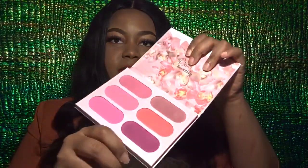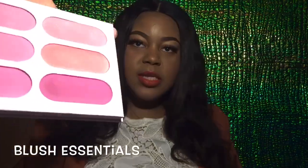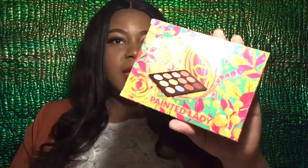It's the Blush Essentials palette, and these are the 6 shades that are in it. I am not a huge blush girl, but I think I will take a walk on the wild side and try some of these out. Probably go for one of the softer pinks right here. But yes, these are just the blush shades that you get in the Blush Essentials Painted Lady palette.